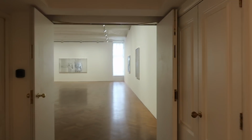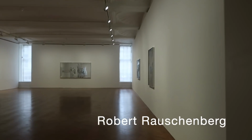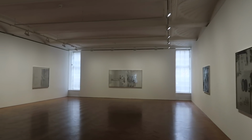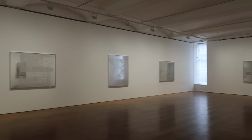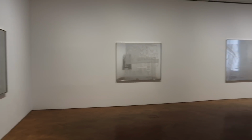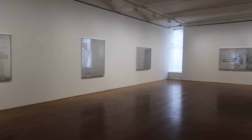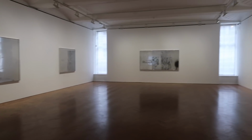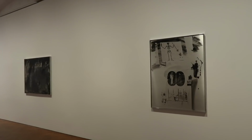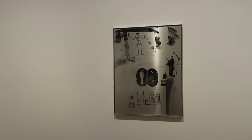And this is an exhibit of works by Robert Rauschenberg titled Nightshades and Phantoms. And it's a series of paintings on metal, as you can kind of see with the gleam of the works that Rauschenberg created in 1991. And he created these works by silk screening photographic images on aluminum.